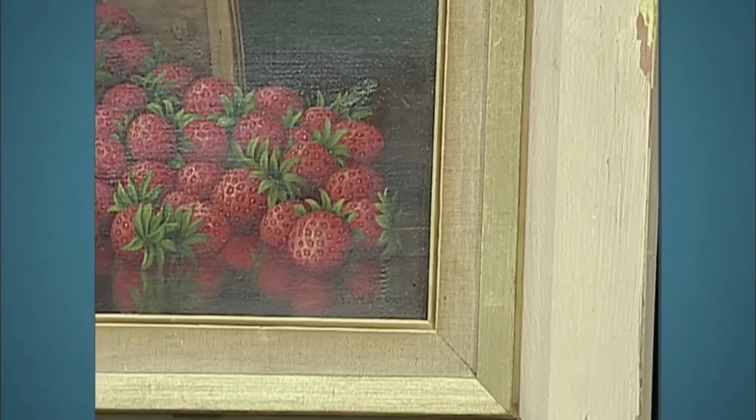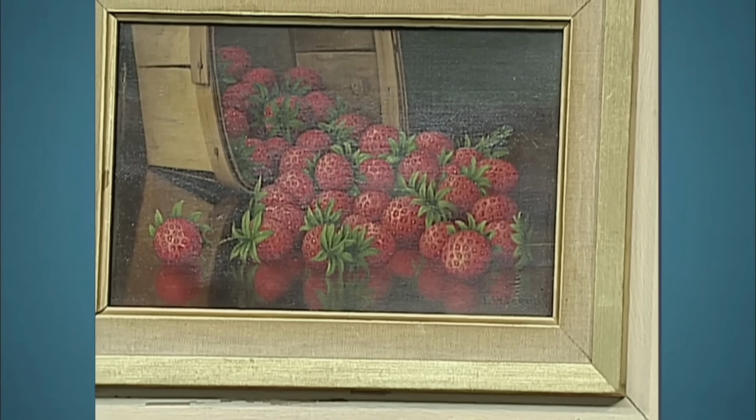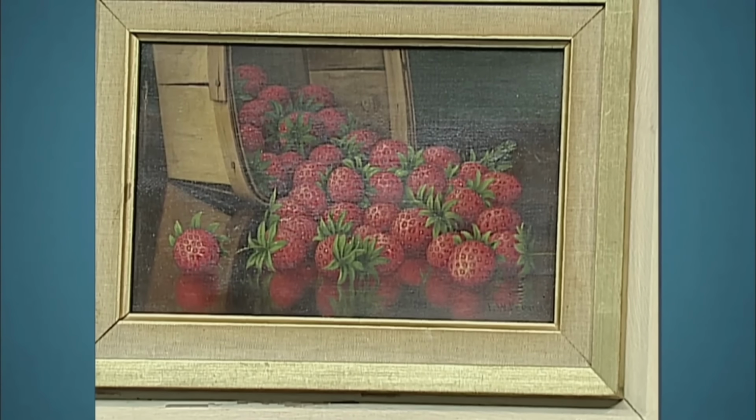The painting was bought by the woman for $50 from an art shop. It was painted by an American painter, Levi Wells Prentice. He's one of these painters who I feel, when you've seen one of his paintings, you'll always recognize other ones. He's got a very distinctive realist style.